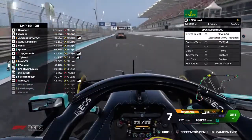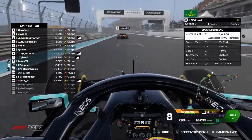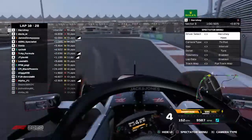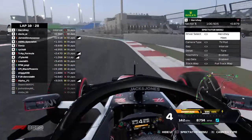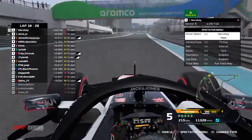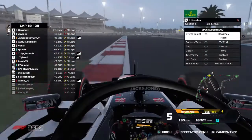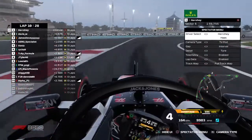But Poggle is 5/10 behind Lewis right now. Does not have any ERS to come back at them. But Hereze is coming round turn 19 towards 20. Will they pit in this lap? Surely they're going to have to pit in this lap. No, stays out for another lap.